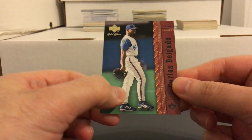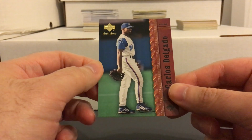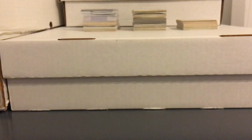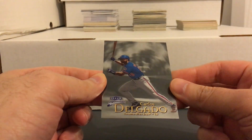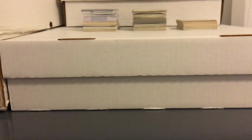And here's his Upper Deck Gold Glove card. And you see he doesn't have the emblem there because he never won a Gold Glove. He wasn't terrible defensively, but wasn't anything special defensively either. Started out as a catcher, then moved to first base. Here's a Fleer Brilliance from 99. Those were pretty nice, but they had like blue and gold parallels, which looked much better than the base. The base is kind of dark looking.